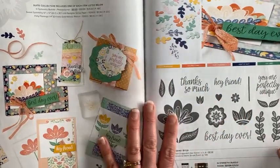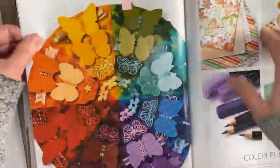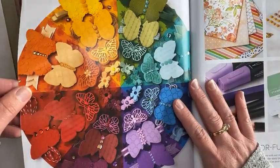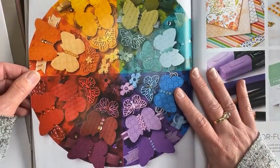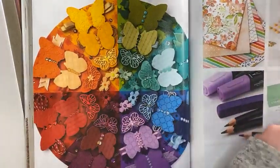So that's Sweet Symmetry. And then, this page I just marked because, again, I think it's pretty, like the one at the front. I just love to see that rainbow of colors. That's all I marked that for.